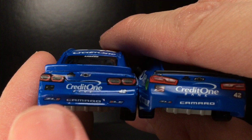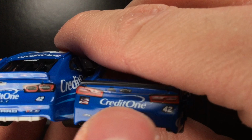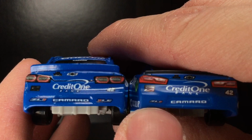I will say the Credit One logo is very transparent. You could see the blue leaking through, but on the 2019, not so much. It definitely has its ducks in a row. The car on the 2020 doesn't have the American pattern, which, I don't know, I wish it would have kept that. But this one's more of a plain Jane, modern look. Obviously, you had the ZL1 decal in 2019, but you don't have the 1LE that is present on the 2020 Camaro.